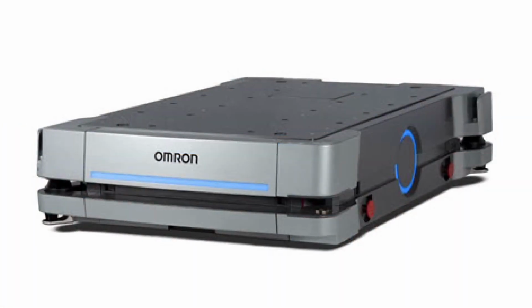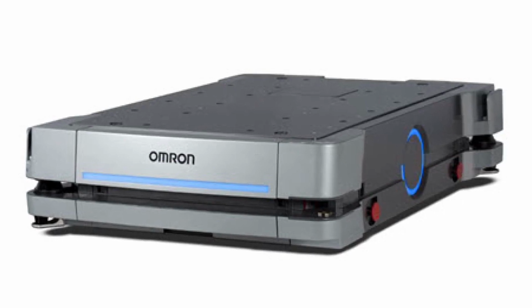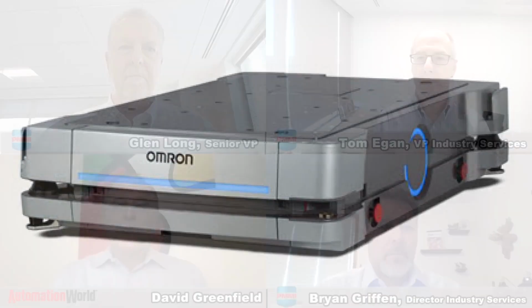Some of the more interesting robot introductions that I saw at Pack Expo Connects were Omron's new HD 1500 autonomous intelligent mobile robot that handles payloads up to 1,500 kilograms, uses lasers to provide 360 degrees of safety, and it's also got an onboard sensor for more precise pickup and drop-off of materials.